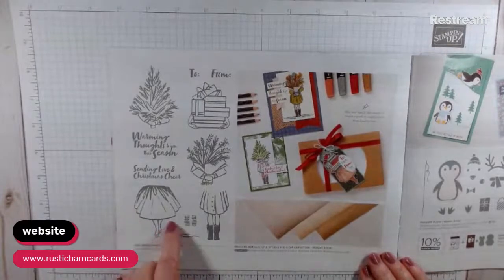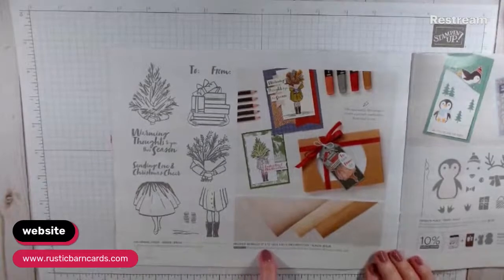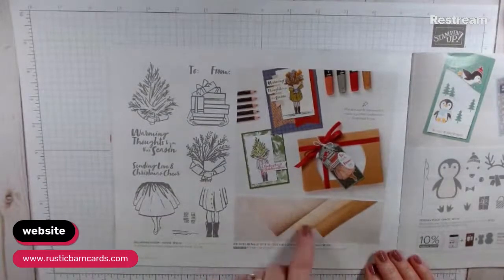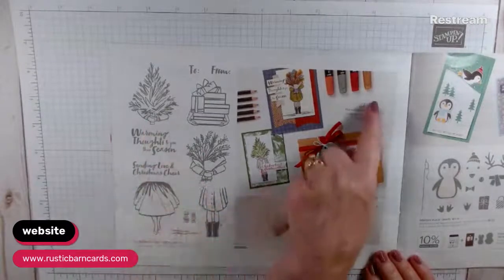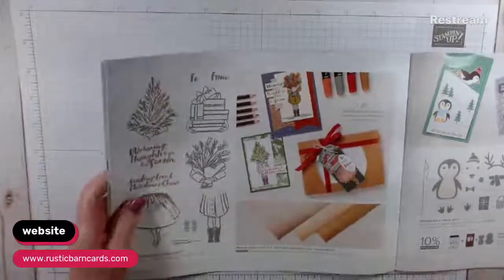And it doesn't have any dies, but they'd be pretty easy to fussy cut around. There's some brushed metallic cardstock that you can kind of overlook, so I wanted to point that out to you. And this is a returning favorite, so it was in there before. And of course, with these images, you will want to use some blends to color.